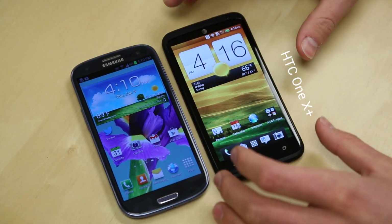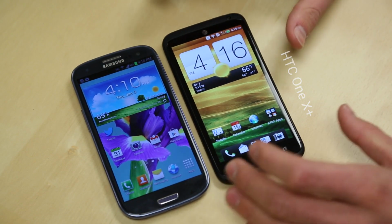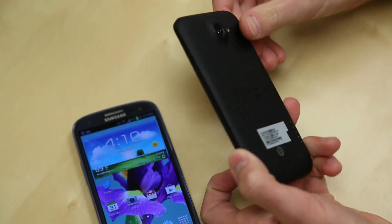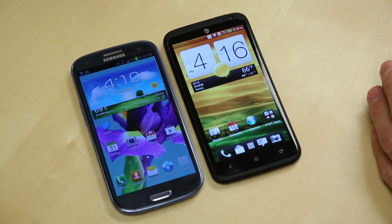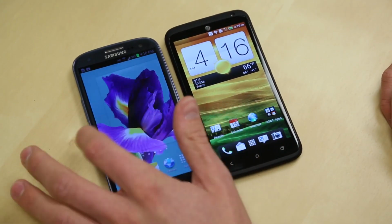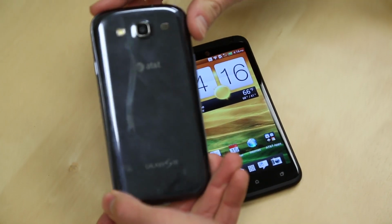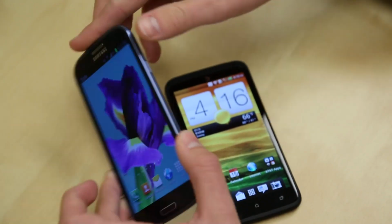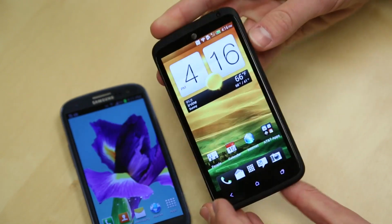The killer here is specifications. It's got a 1.7 gigahertz quad-core NVIDIA Tegra 3 processor, a 4.7-inch 720p HD display, an 8-megapixel camera on the back with 1080p HD video recording and HTC's ImageSense chip. And then you got Android 4.1 as well with HTC Sense 4 Plus. And then over on this side, 1.5 gigahertz dual-core Snapdragon S4 CPU, a 4.8-inch Super AMOLED HD display. It's also 720p, an 8-megapixel camera on the back with 1080p HD video recording, and then of course a 2,100 milliamp hour removable battery over here. On this one, it's a 2,100 milliamp hour non-removable battery.